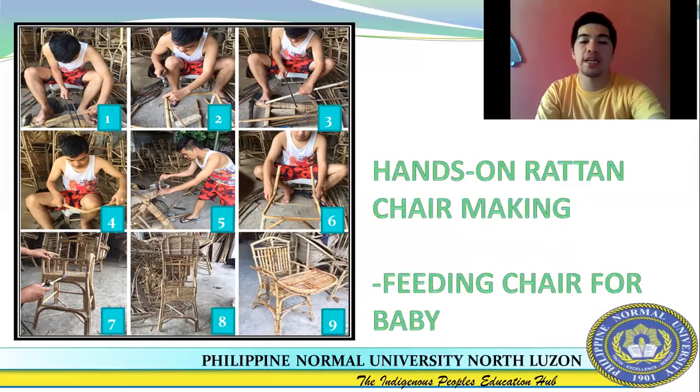Sixth, forming the skeleton and weaving rattan sheets on the base of the chair. In this case, the feeding chair is woven only on its base. Seventh, using a blowtorch to remove unnecessary fluff from the rattan sheets. Eighth, applying varnish for final polish. And finally, the finished product, a feeding chair for a baby.